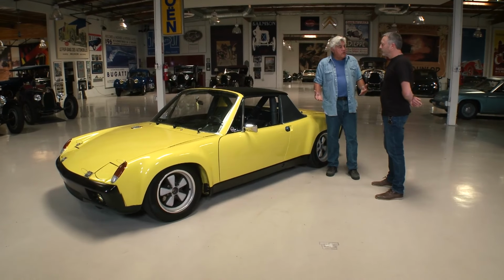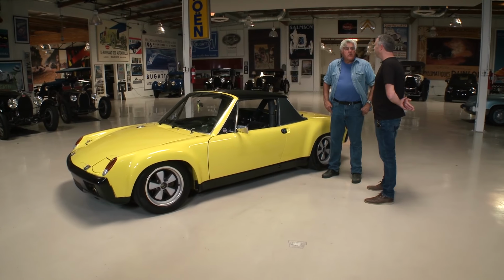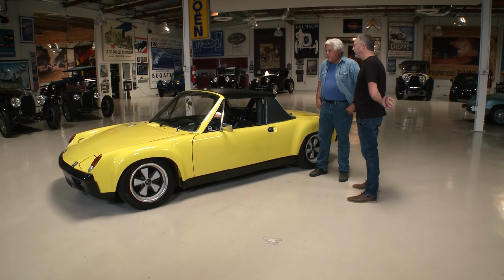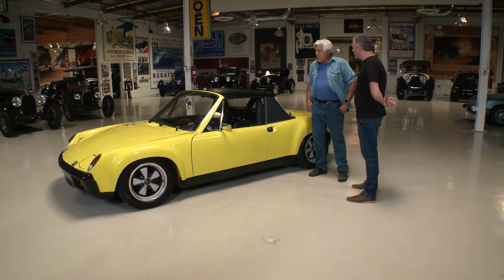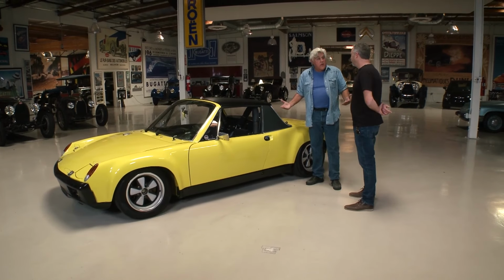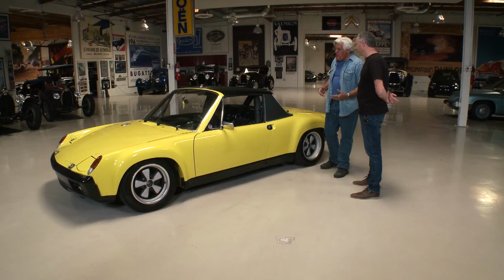Right, because this was seen as a low-cost alternative to the 911. Yeah. They originally tried it with the 912, but the 912 was a little out of reach price-wise, and this was a joint venture between Volkswagen and Porsche. Yeah, that makes sense, because it probably costs almost as much to make a 912 as it did a 911. Absolutely. So they really weren't saving anything. No. So this was a curious car.